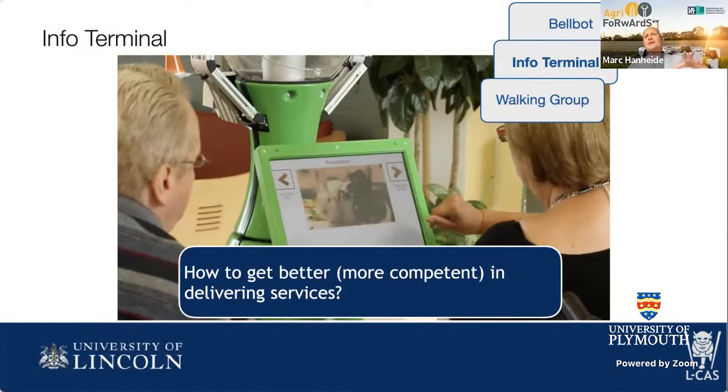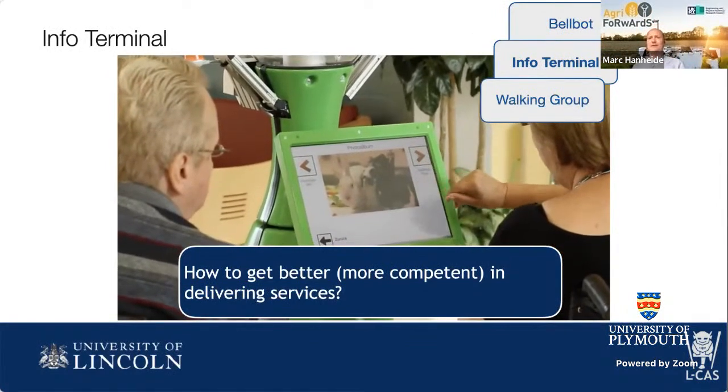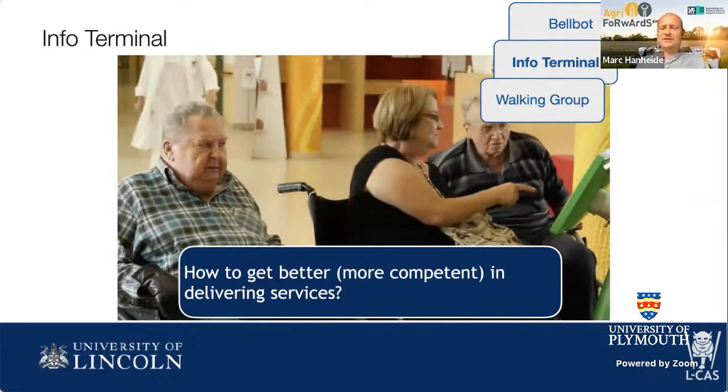Now, this robot in this care home did a number of things. It was a bell bot, so it could take visitors around and guide them to their respective places, maybe offices or therapy places, etc.